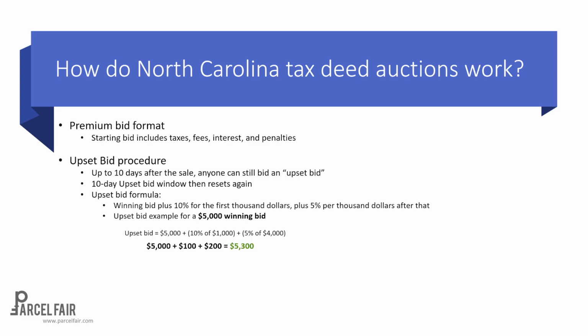So the upset bid is going to be that $5,000 winning bid plus 10% of $1,000 plus 5% of that remaining $4,000. The 1,000 and the 4,000 is how you get to the 5,000. If you look at my bottom line here, you're going to take the $5,000 winning bid, add $100 to it because that's 10% of 1,000, and then add $200 to that because that's 5% of 4,000. What you end up with is $5,300 as the upset bid.